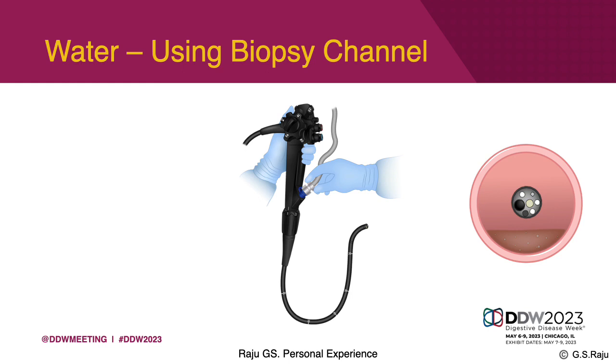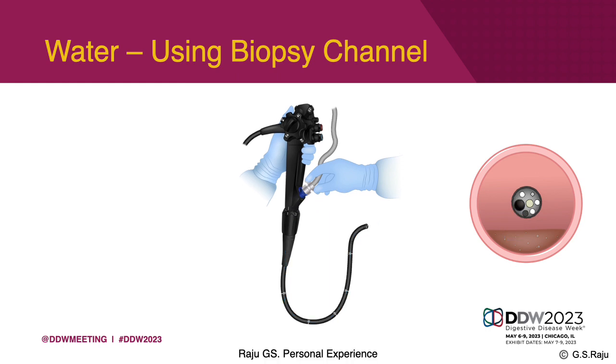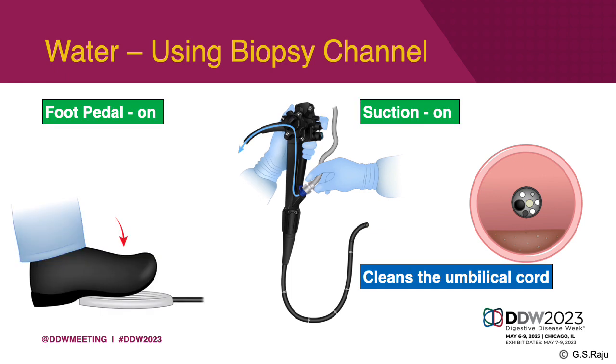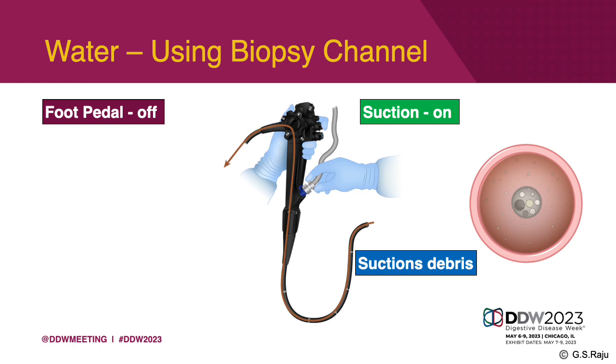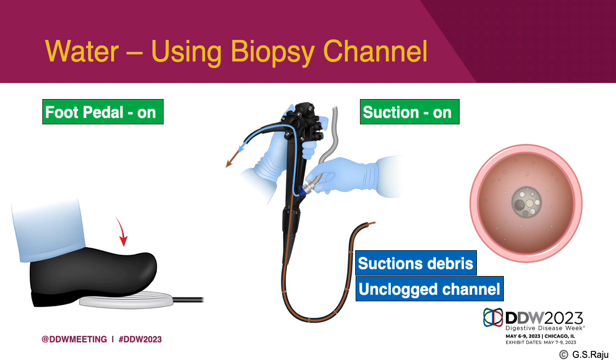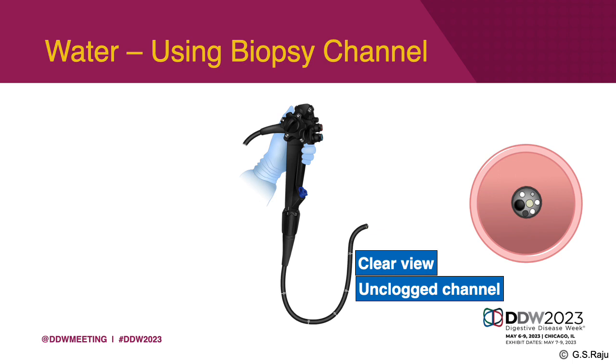So if I press on the foot pedal, it cleans the shaft. If I press on the foot pedal and also apply the suction, it cleans the umbilical cord. And if I submerge my scope under the water, under the debris, and suction, it suctions the debris, and it could clog the channel. And if that happens, you press on the foot pedal and the water from the water jet goes through the umbilical cord and clears it. This technique has been found to be very useful, and you should try this to help your patients.